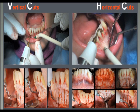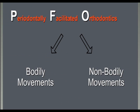Surgery depends on the type of orthodontic tooth movement desired by the orthodontist. We can need bodily movements or non-bodily movements. If a bodily movement is planned during the following orthodontic treatment, the corticotomy should be produced on both lingual and buccal areas. If a non-bodily movement is acceptable, corticotomy only around the teeth to move and in the direction of the movement should be enough.